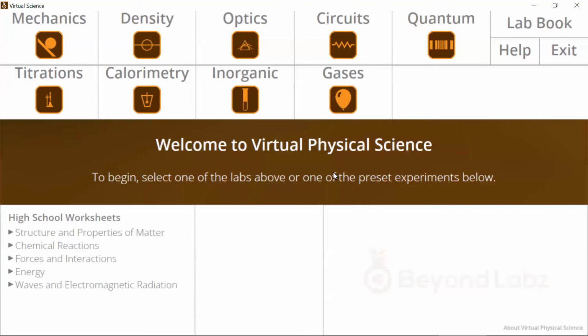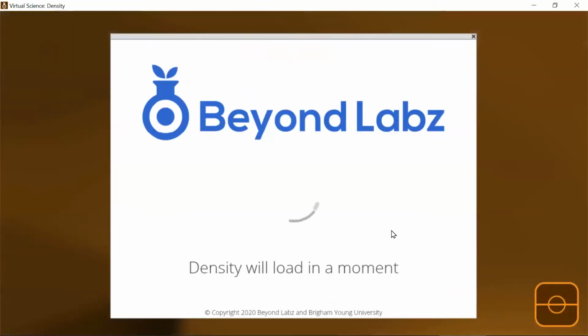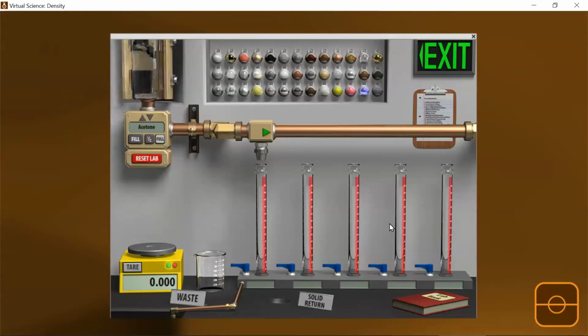Does everybody see welcome to virtual physical science on your screen? Thank you. Now the lab we're going to do is density. Check this out. Is this cool or not? Hear the noise it makes? Does everybody see the word exit on your screen in the lab? All right. Now, you're going to be doing a density lab, and there are different solids here and different liquids here. And next week, I think we do this Tuesday.